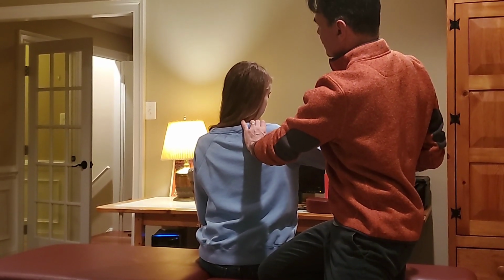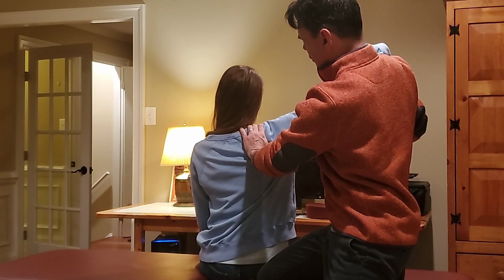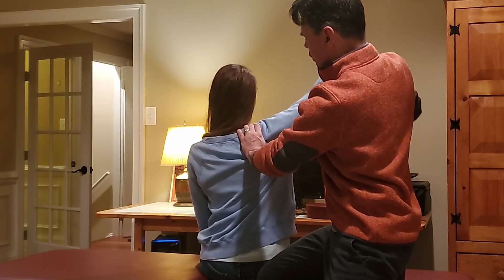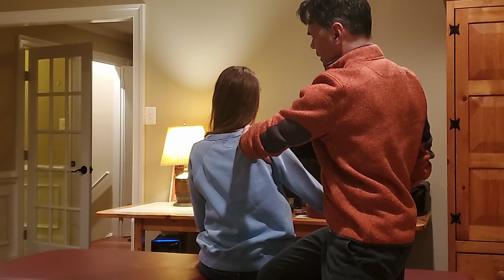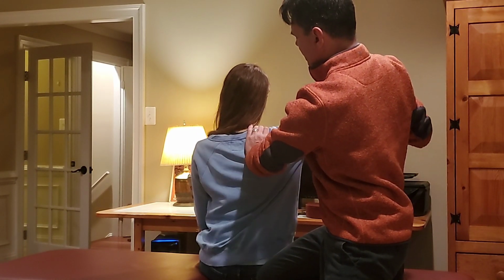Go ahead. Keep your head forward, Mia. Good. And try to draw your shoulder blade down so that your shoulder goes up. Let's try to restore that movement pattern. Again, you shrug your shoulders up towards your ears. Shoulder blades up. Draw them down. Keep drawing them down as I bring this over.